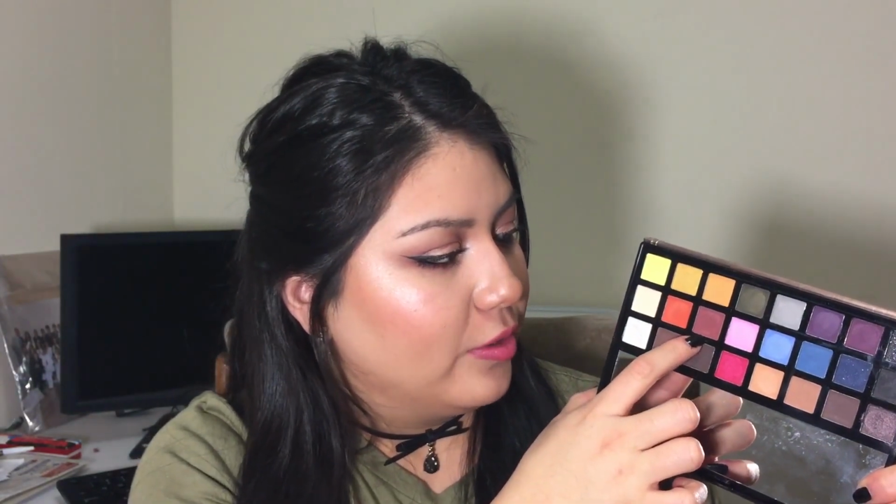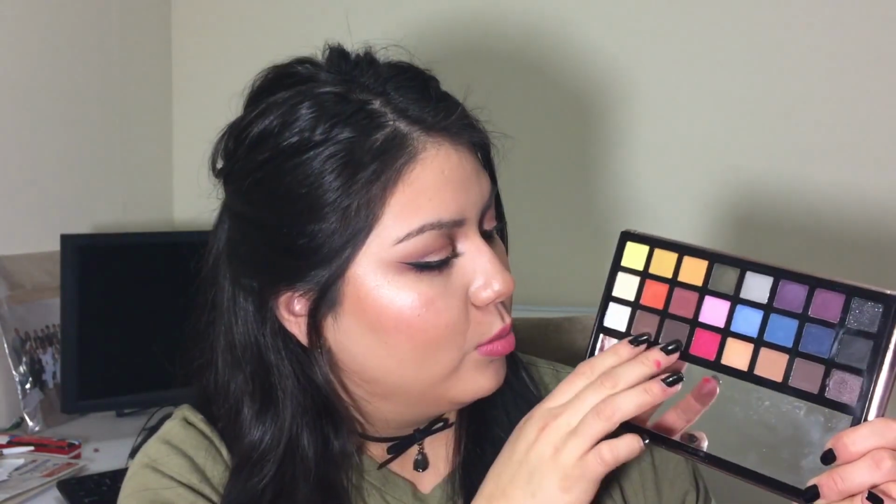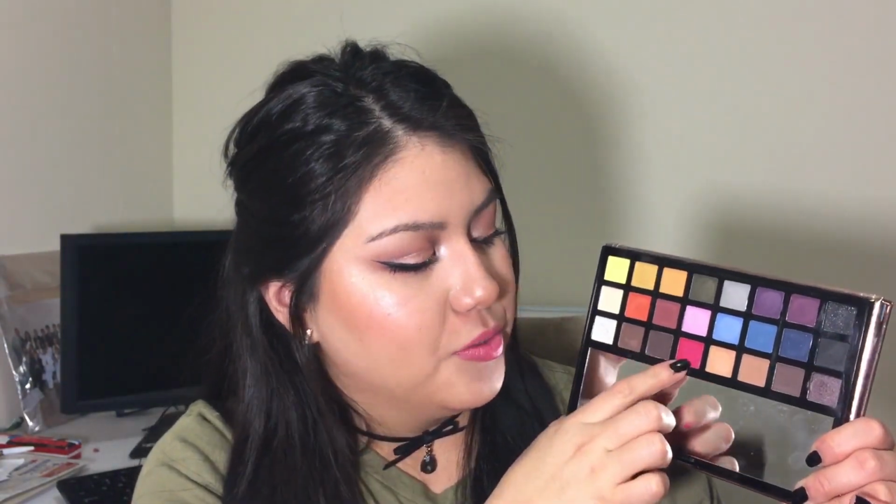So this one I have on my crease, then this one as well, and a little bit of this on the brow bone just to kind of clean that up a little bit, and a little bit of this red, but not a lot, and I think this brown too, yeah, and then this on my inner corners.